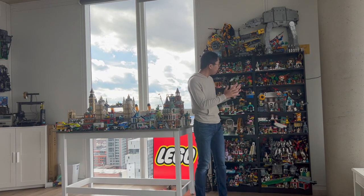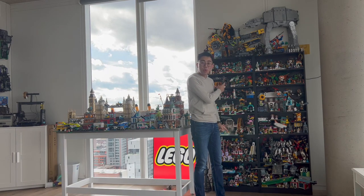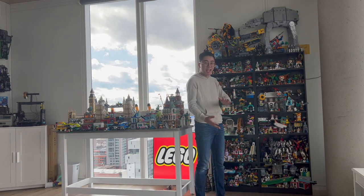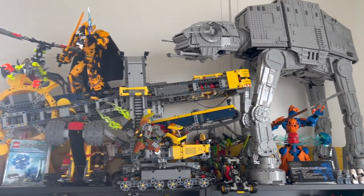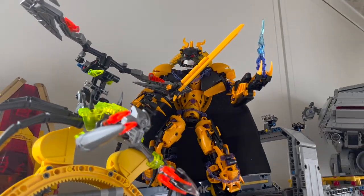But first, everything, and I mean everything, needs to come off of these shelves. And these are really tightly packed, so let's take a closer look at them right now and then take everything down. So I'm gonna decide right now the UCS AT-AT will not be brought over this trip, but everything else is fair game, so boy do I have a lot of work to do.